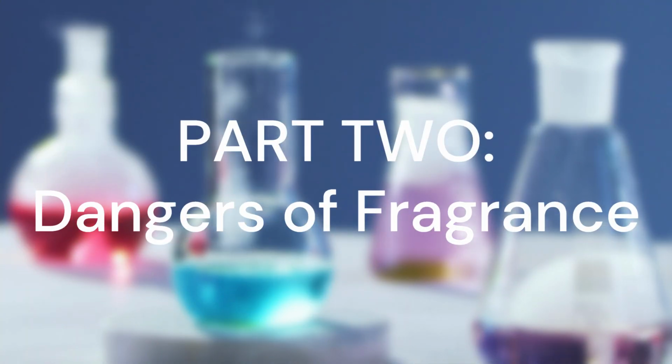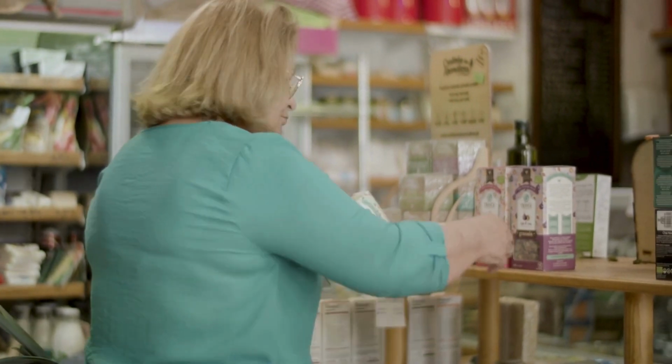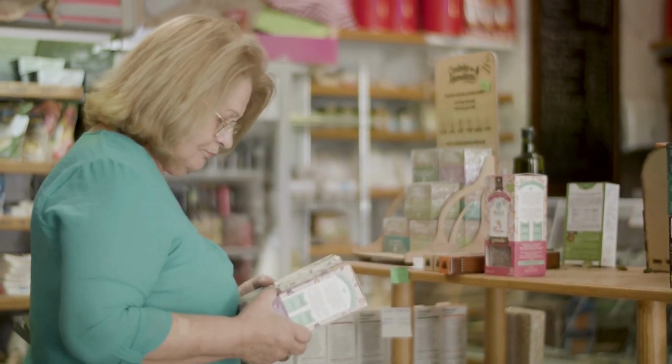But with fragrance everywhere, all the time, and nothing on the ingredient list, how can we be sure we're not exposing ourselves to potentially hazardous chemicals? Most of us assume if something is on the shelf for us to buy, then it's 100% safe for us to use. But just like that's not the case with food products, it's not the case with fragrance products either. Fragrance ingredients aren't really regulated at all, at least not in a trustworthy, unbiased way.